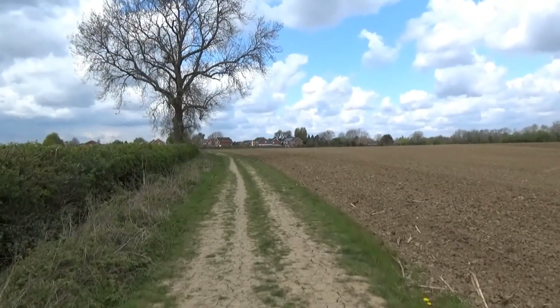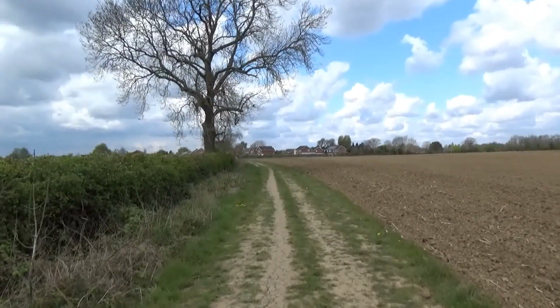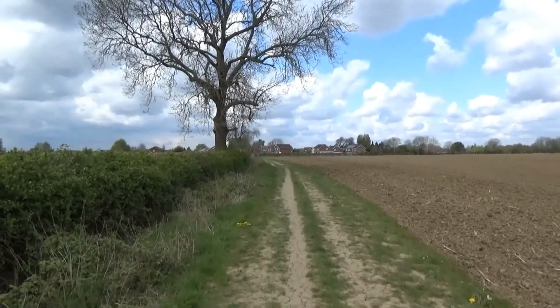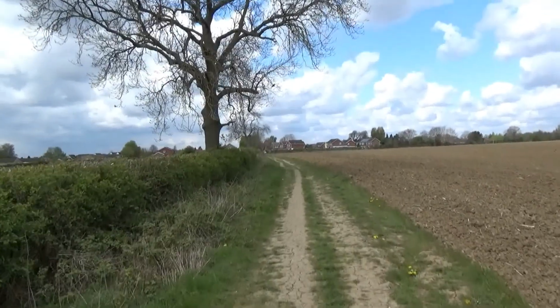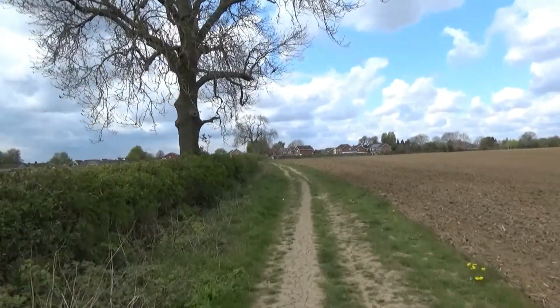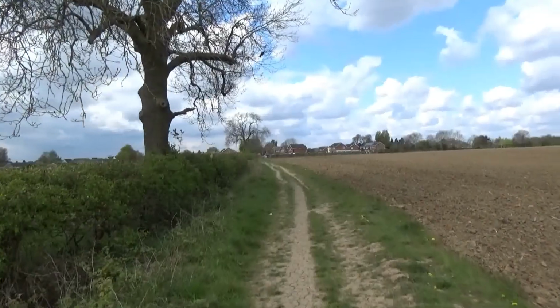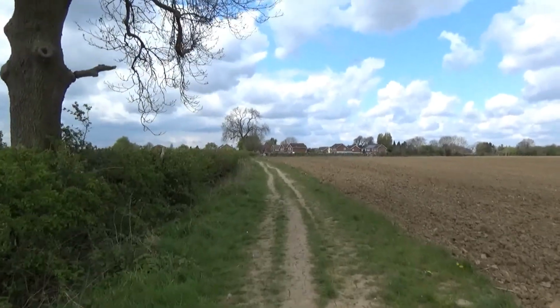Houses of Wigston coming into view now. The shores of Leicester approaching. And my plan is to turn left and try and keep as close to the edge of that estate as possible until I hit Newton Road. Not sure we're going to get that much more countryside on this walk, but it's going to be interesting, whatever we find.